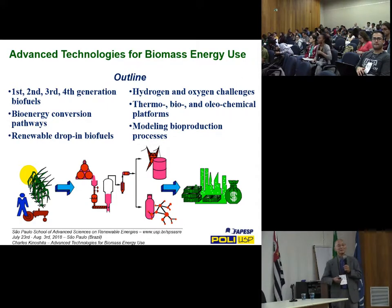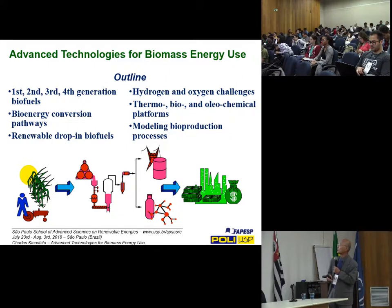And then I'll talk about the biggest bottlenecks towards producing drop-in biofuels, and that would be both the hydrogen and the oxygen challenges, and I'll elaborate on what that means. Then look at the thermal, the bio and oleochemical platforms.